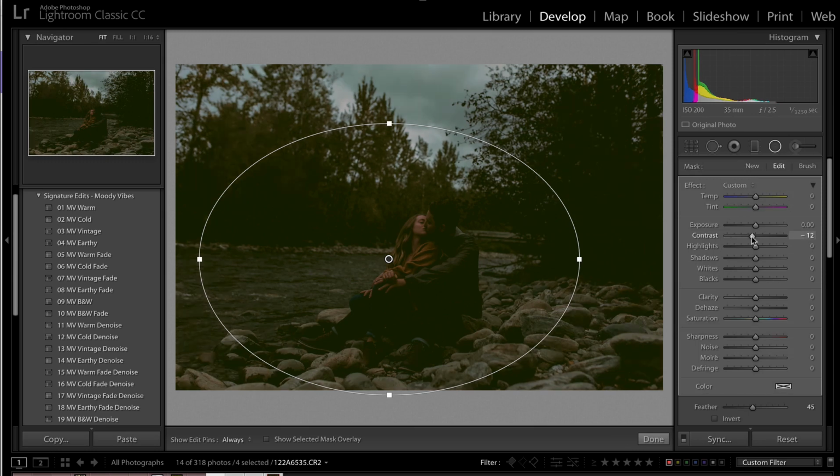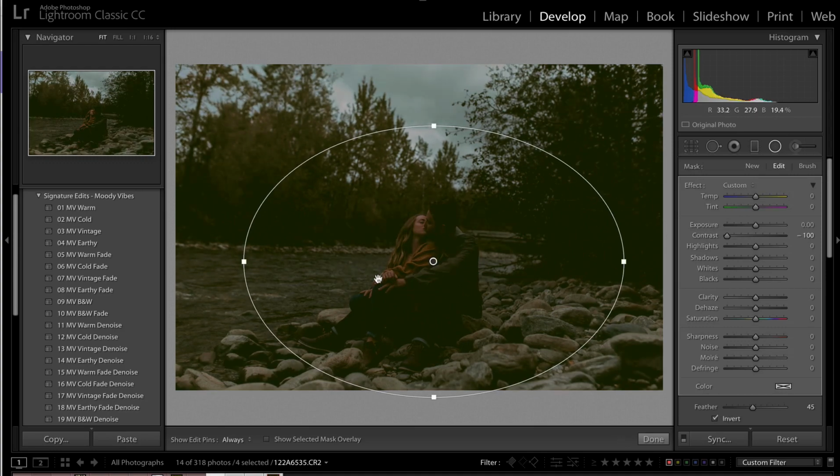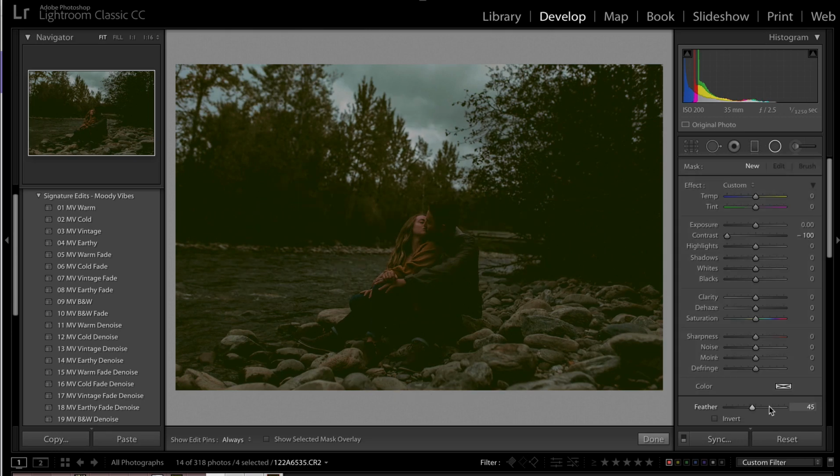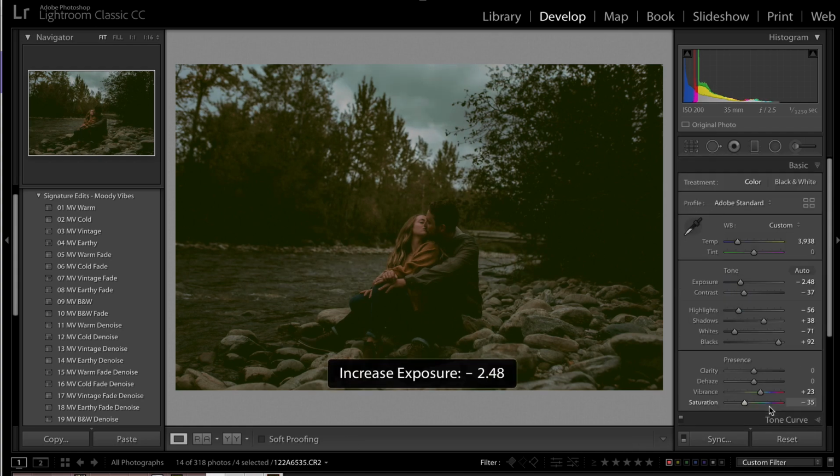It's just grabbing the contrast, taking it down. Press the quotation mark if you want, and that will invert your mask. And now I'm just brightening up the subject ever so slightly and reducing the contrast at the same time. So it's a win-win. Now I'm going to take my feather up a little bit, and you can see here's before and here's after. Makes all the difference in being able to lower your background intensity just a little bit.